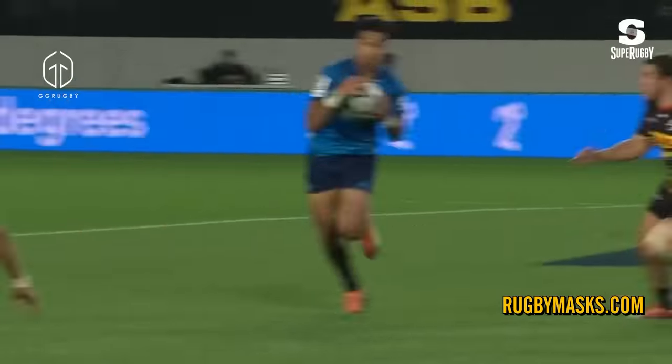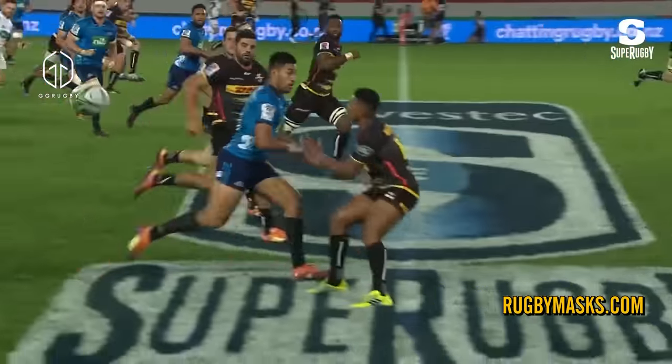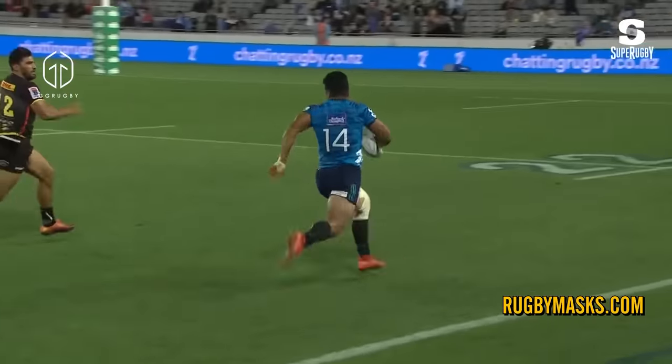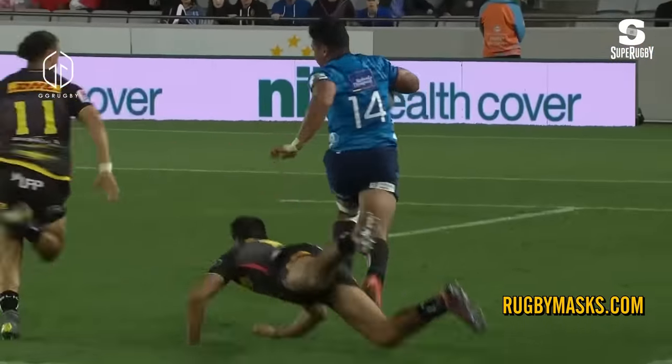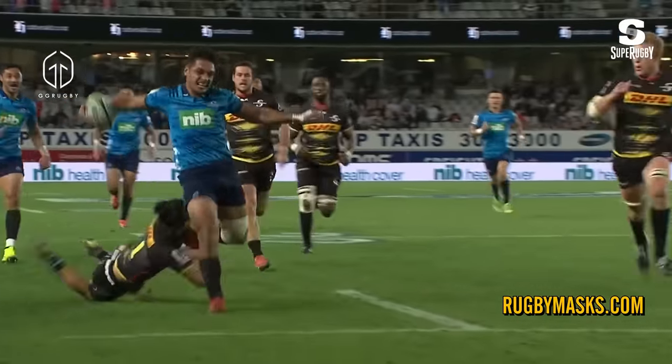Oh, what a try. Look how far he would have had to run. He would have started on his own 22, Talia. By the time Ioane's broken through and given him the ball, sure, it's 50 from there, but he's gone 70, 75 metres with a couple of big handoffs, and he's still struggled away over in the corner. He's still got guys coming at him.